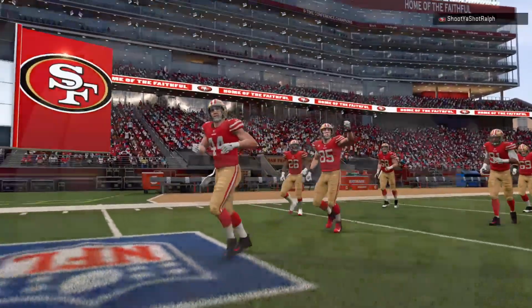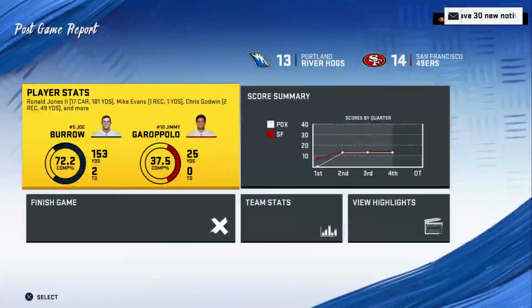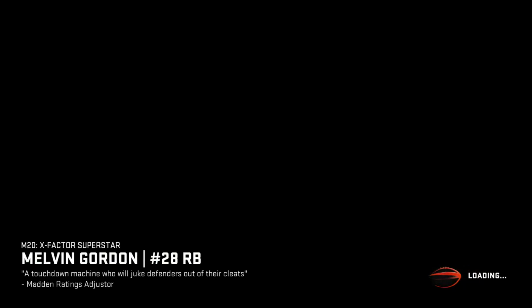So for the Niners, they can breathe a sigh of relief as they're able to eke out the 1-point victory here in the open.